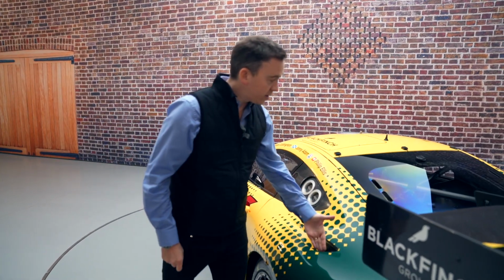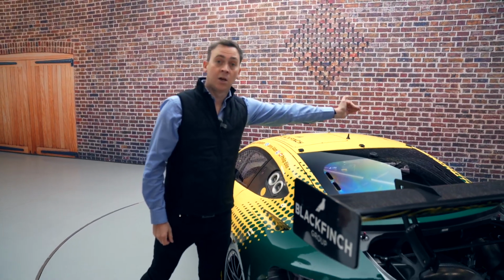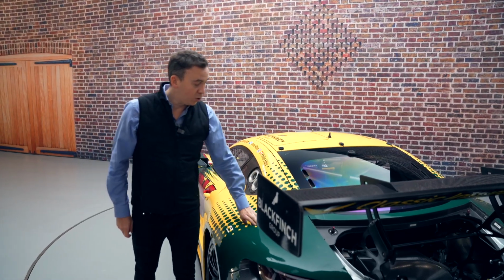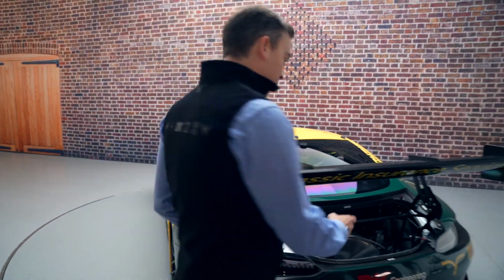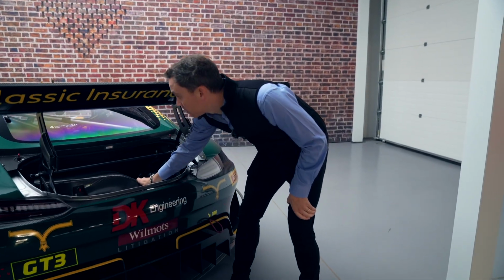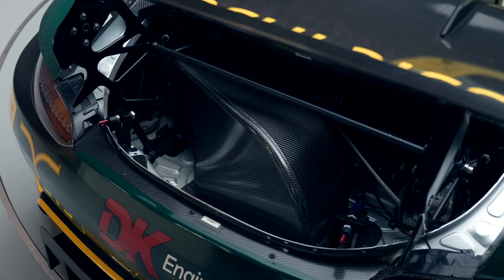We've got two air intakes on the rear here. On the far side, we've got the cooling for the pump for the gearbox, and then this is the cooling for the gearbox itself. We've got the boot lid off the car at the moment, and if we look in here, we've got this carbon fibre ducting that comes from that rear vent that cools the gearbox itself.